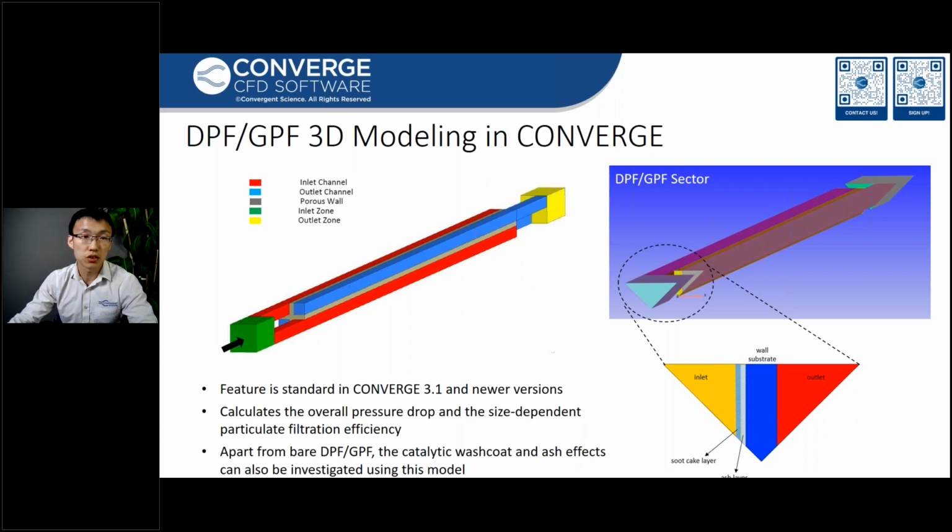In order to model a DPF or GPF, there's no need to model the whole scale of the filter. Because of the symmetric pattern of the DPF and GPF filter, only a sector of the filter needs to be modeled. The sector is shown on the right-hand side. To zoom in, we have an inlet channel and an outlet channel, and we have a wall substrate to separate the inlet and the outlet channel. The wall substrate is modeled as a porous region so that we can predict the pressure drop. The particulate filter modeling is also triggered within the wall substrate so that we can model the size-dependent filtration efficiency.